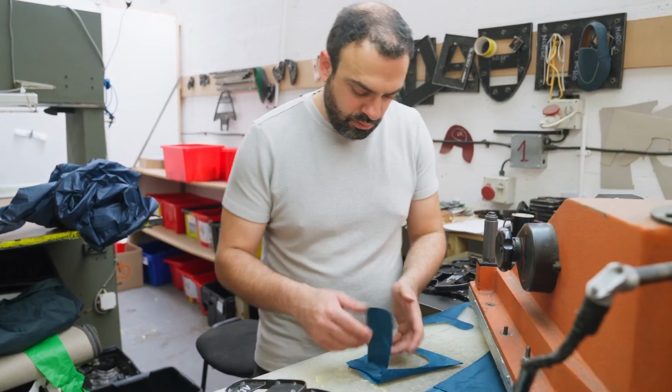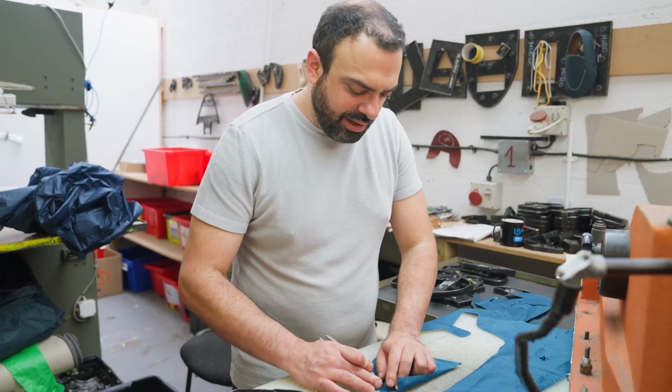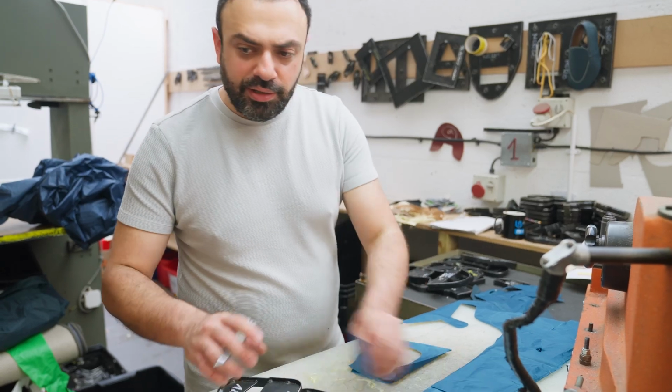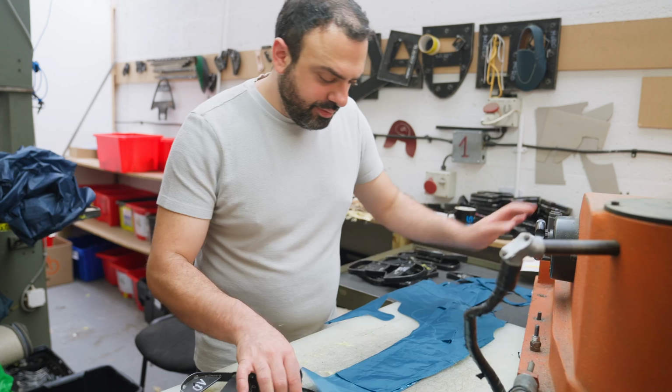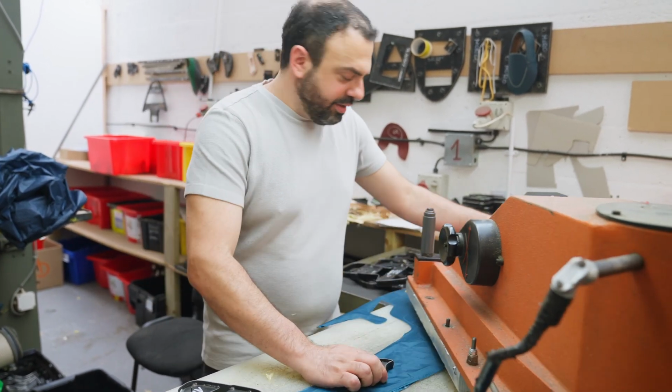Nice and easy so far. Yeah. Still is a textile, but much better than the rest. So it doesn't take too much time. This one will hold it.